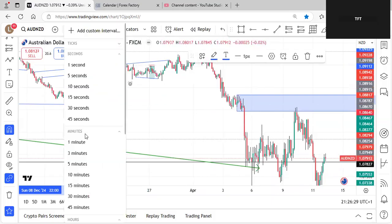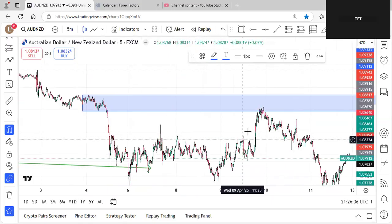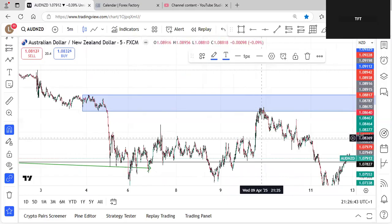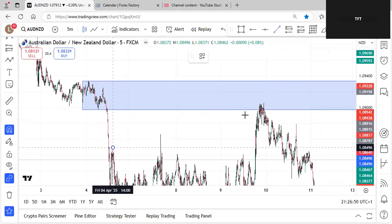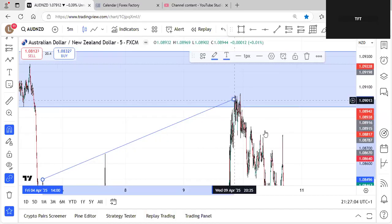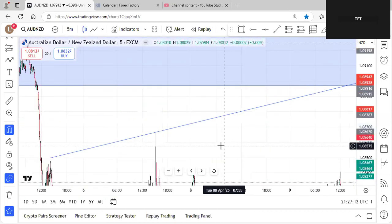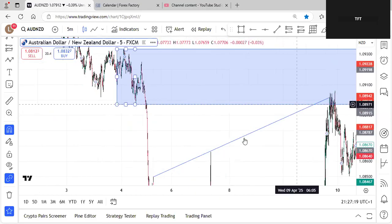Take that off. And then from there, I'd be saying, if we can get this push up into the zone to take liquidity, then that's a massive little bonus, and we possibly get something like that. Pretty close. I suppose I'm pretty happy with that. So trend line there, just about sweeps it.